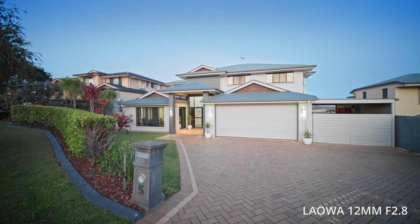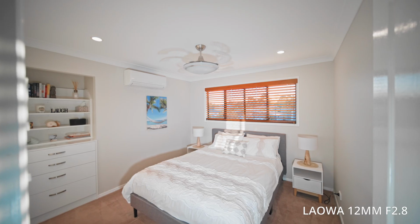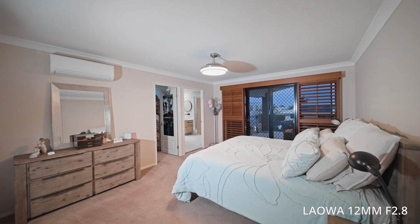So I've had the Laowa 12mm for almost 2 years now, and I've been using it to shoot primarily real estate. Otherwise just some other cool stuff for myself, a bunch of B-roll. It's a very unique lens because it's 12mm. Now that's the widest prime lens that you can get for Sony mount. And in short, I have loved it.